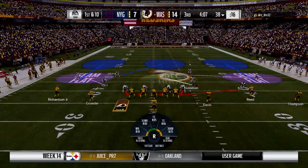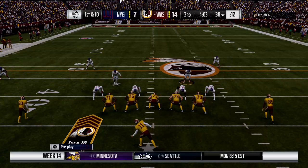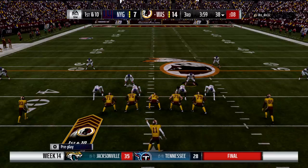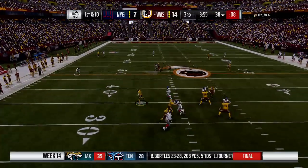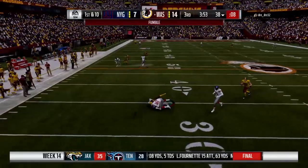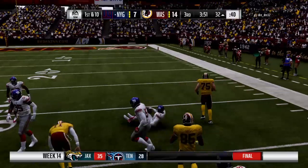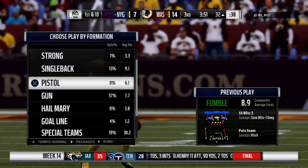1st and 10. Again, Smith. Buying time to his left. And now the ball's loose. Smith loses it. And who's got it? The Giants. A little careless with the football, and he also had a fumble loss last week, didn't he?